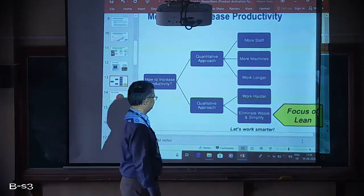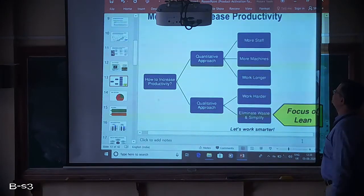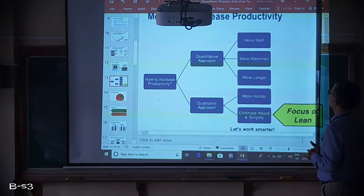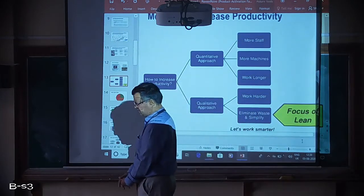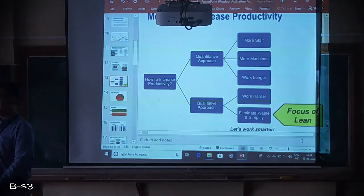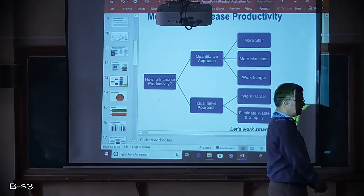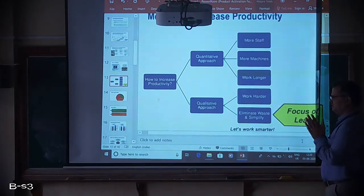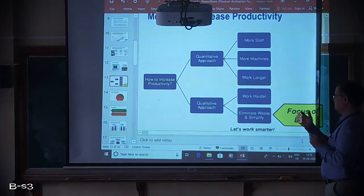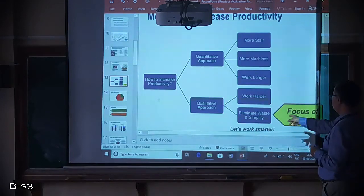You can see here, it's not hard work, it's work smart. Methods to increase productivity. Why do we discuss lots of things about lean manufacturing, just in time, jidoka, Six Sigma? These various concepts have come basically to improve productivity. All these concepts are required to improve productivity. That's why we can say it.